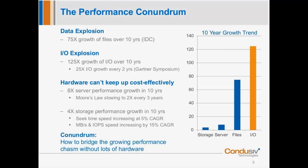Now, the challenge is hardware can't keep up with the data and the I/O explosion cost effectively. Over the next 10 years, hardware performance will increase by 4 to 8 times, and even if you double that rate of performance gain, it's clear that hardware just can't keep up. So while hardware costs on a per unit or a price to performance basis continue to go down, investments are going to go up as organizations keep adding hardware to solve that I/O explosion problem and the bottlenecks it creates. We'll go to the next slide, please.